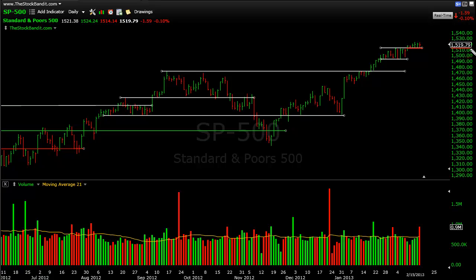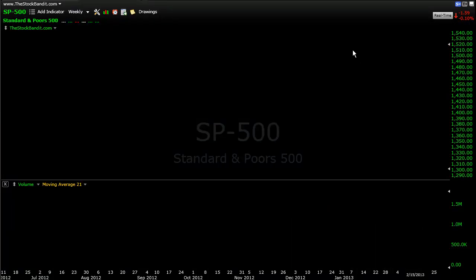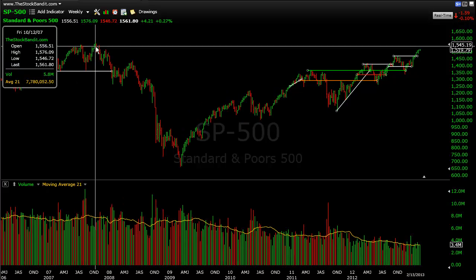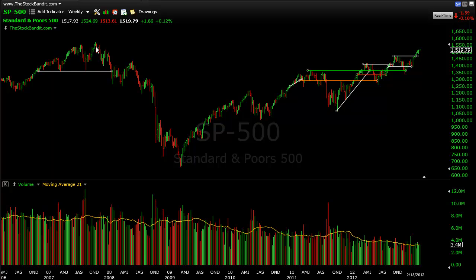We closed at 1519 last week. The S&P, I believe, added 2 points on the week, so it certainly was not up much. NASDAQ gave up 1, so pretty quiet overall price action. We'll just continue to keep an eye on these short-term levels. Last week's high was 1524, and then of course beyond that, you have to zoom way out to something like the weekly chart here, and then you'll see this all-time high of 1576. And that was from October of 2007. So that's really the next big level for the S&P to deal with, 1576.